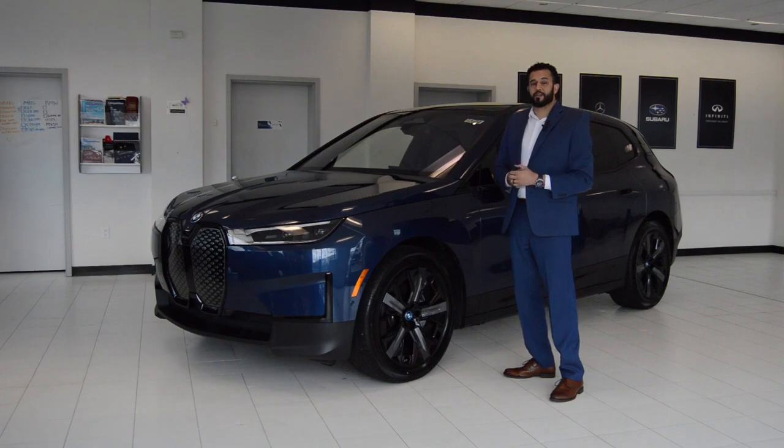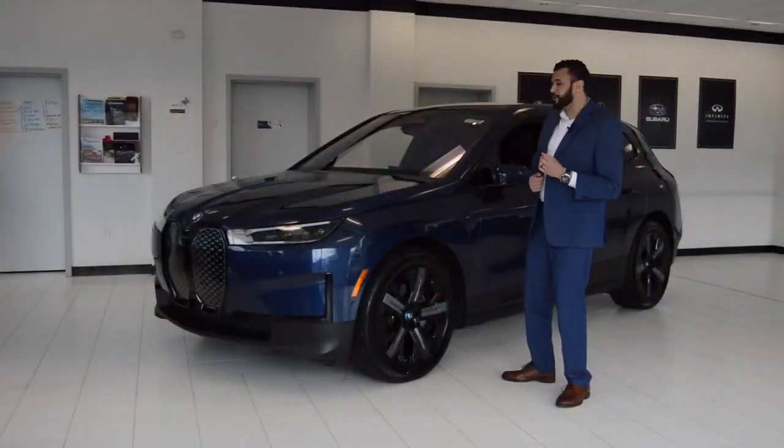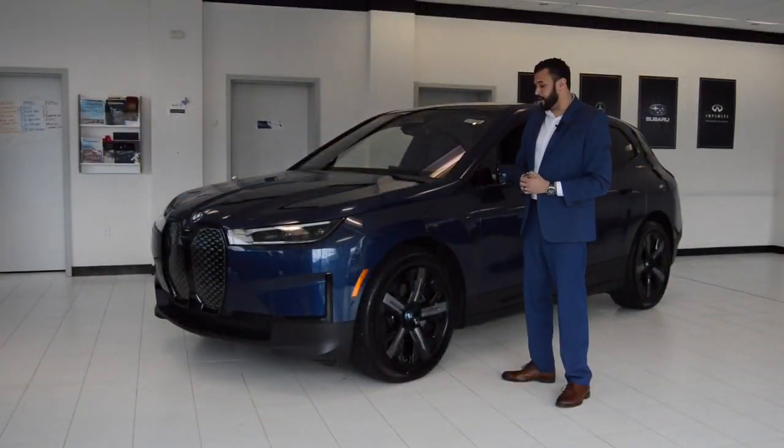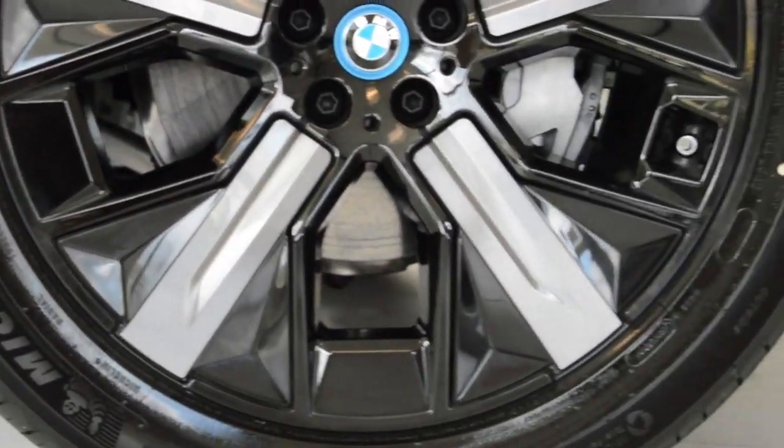Now, the iX is also offered in many distinctive finishes and options. This particular model here is finished in the extremely attractive Phytonic blue, and it also features the optional 21-inch wheels. 20-inch wheels will be standard.